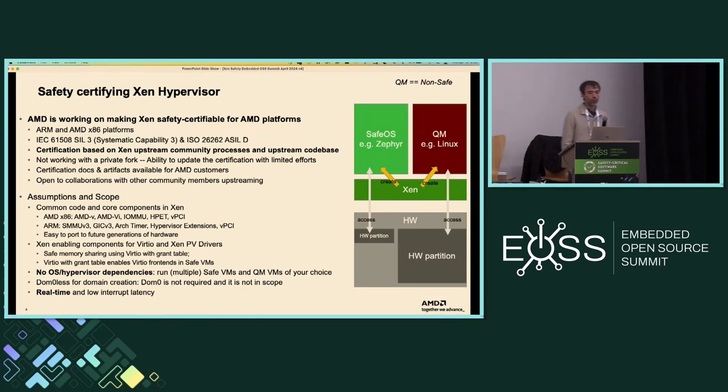So we are working on making Xen safety certifiable for AMD platforms, both ARM and AMD x86. We are targeting IEC 61508 SIL 3, which is the industrial safety standard, as well as ISO 26262 ASIL-D, which is the automotive safety standard. ASIL-D is the strictest level for automotive. The certification is based on Xen upstream community processes.